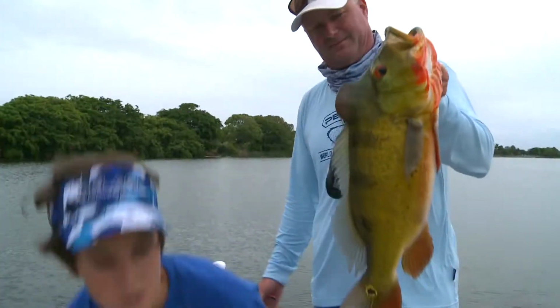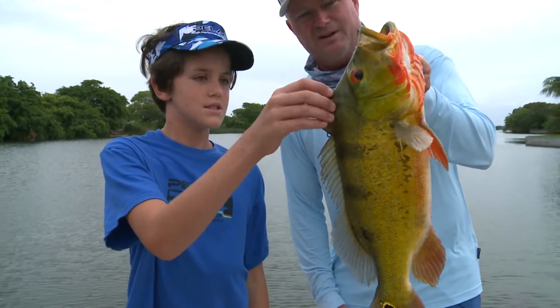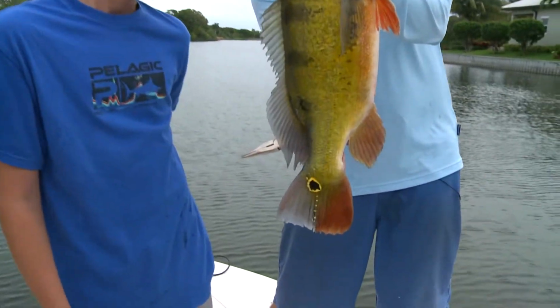Well done, son. Yep, here's a nice Palm Beach County peacock right here that Joseph just caught. Nice hump head right there. He's probably still spawning, a little bit of a late spawner there. Yeah. This fish probably goes about 3.5 pounds, maybe a little better.